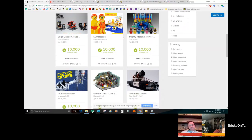Surf Rescue. I don't know how the hell this made it to 10,000. It looks boring. It makes no sense to me at all. Is it supposed to be an homage to Baywatch, maybe, or something like that? This looks like nothing to me. They must have some real pull, because the account is Lego Surf Rescue. They're all in on this project. They've pretty much branded themselves at this point.